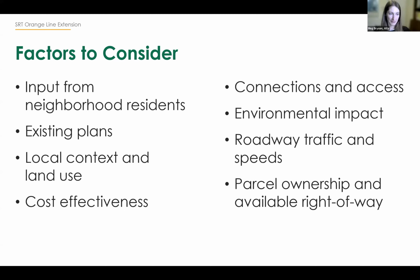And finally, a really big one is looking at what land is available already. The city of Greenville, as I said, will not use eminent domain for this project. So any trail development on land that's not already in public right-of-way would be done in partnership with willing and interested landowners.